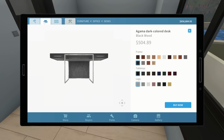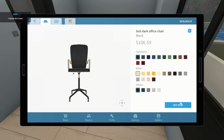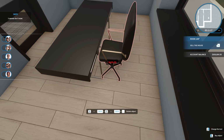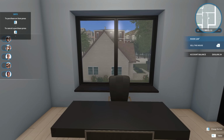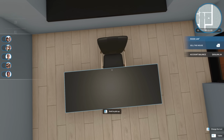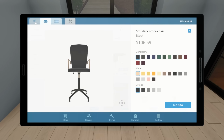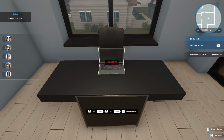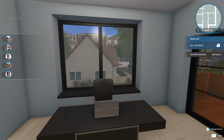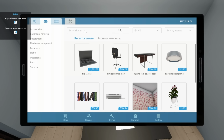Then we're going to need an office chair. And I think we can just go with something like this. That should work. It's not quite centered. Let's just scoot it just a teeny bit. There we go. Let's throw down a laptop onto the desk like so. And then the rest of this is pretty easy.